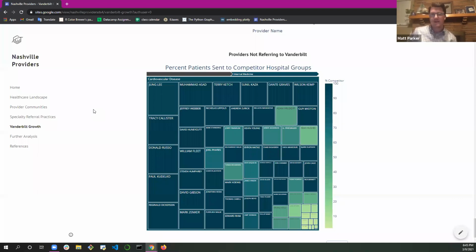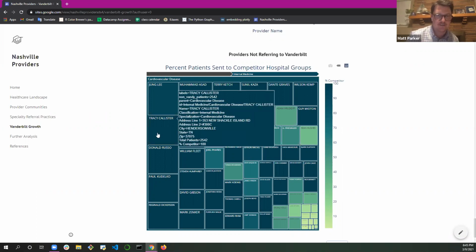So like I said, answering two questions. One was which providers are sending fully to Vanderbilt's competitors. An example of that would be Tracy Callister. She is there, the second left, yeah. So you can see percent of competitors, 100%. And her total patients that she is referring is 2,542. The deal with Tracy Callister is, Stan had mentioned this, she probably works for a competitor hospital.